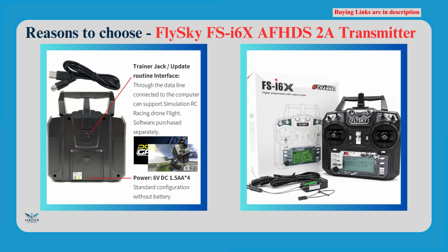Power efficient with long battery life. Runs on 4 AA batteries or can be modified for a LiPo battery upgrade. Energy efficient design for longer flying sessions.